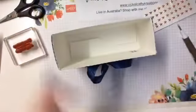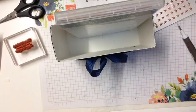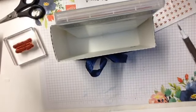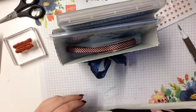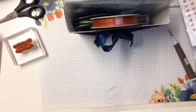can sit there. Now, this is for their goodie bag tomorrow, so I know it fits a stamp set in there. And I have, where did I put that? And it fits a 6x6 paper in there. And some ribbon, and it fits a couple of rolls of ribbon and another pack of paper. So that is the goodie bag box.